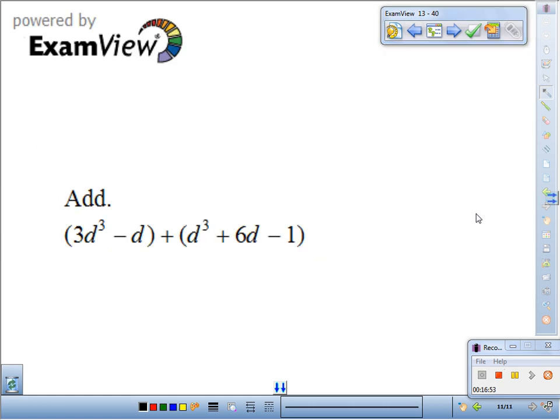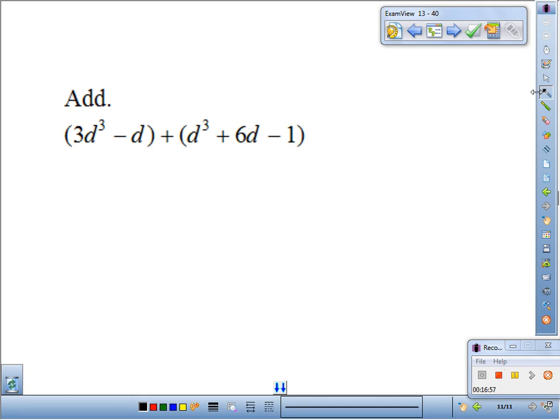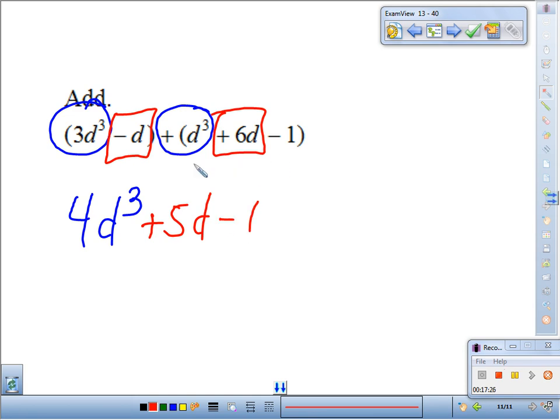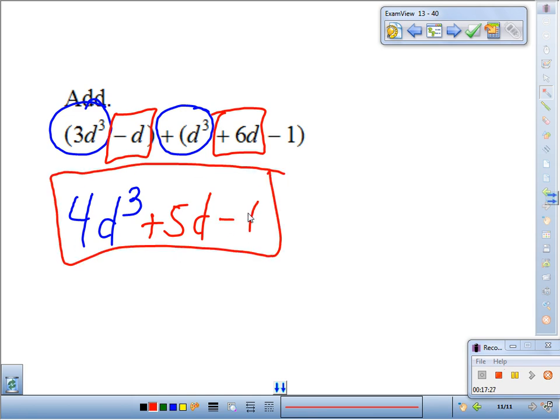Let's go to number 13. Oh, these are easy. We can do these in our sleep by now. I'm going to start with the highest degree. What is my highest degree? 3. What is 3d cubed plus 1d cubed? That's 4d cubed. Next, what is negative 1d plus 6d? Positive 5d. And I bring down the negative 1 and I'm done. Bam. Man, these are easy.